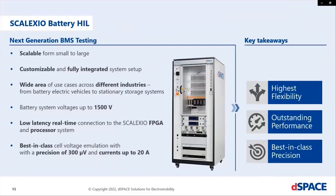Additional features of our BMS Hill simulators, as I mentioned before, they are scalable from small to large systems. They are fully customizable and integrated into our existing Scalexio real-time toolchain. They can be used for a wide area of applications, from battery vehicles to stationary storage systems. We can emulate voltages up to 1500 volts. We have a low latency real-time connection to our Scalexio systems, which helps us to execute the battery models at a high rate. And we have a best-in-class cell voltage emulation with a high precision voltage output and currents up to 20 amps.